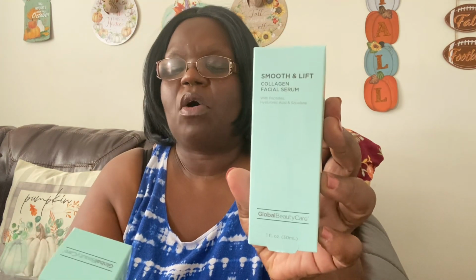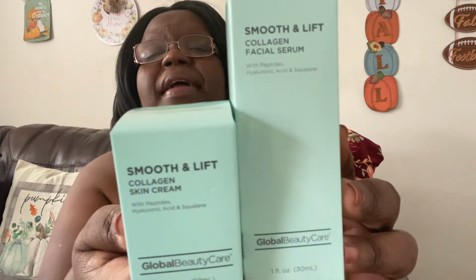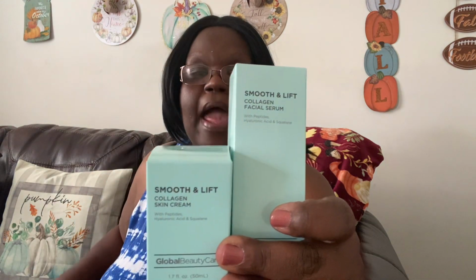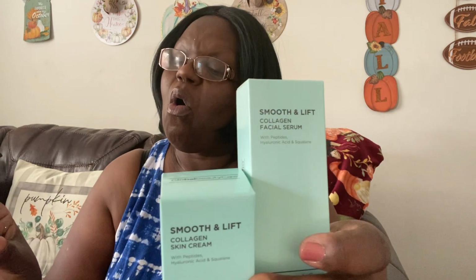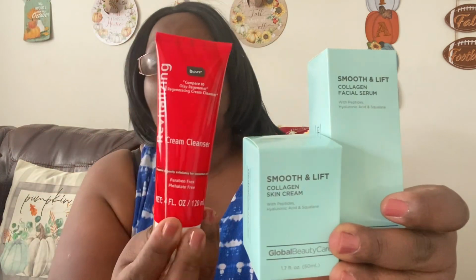So I did see this by Global Beauty Care. It is the Smooth and Lift Collagen Facial Serum. And I also got the Collagen Skin Cream. Now, if you remember, guys, my last Dollar Tree haul, I had hauled the Revitalizing Compared to Olay Regenerist facial cleanser.